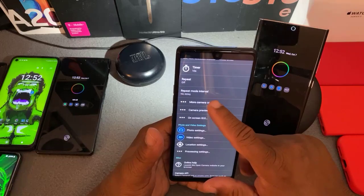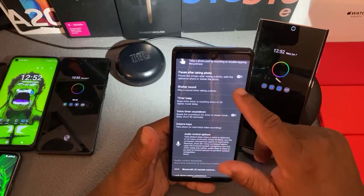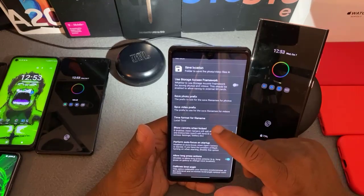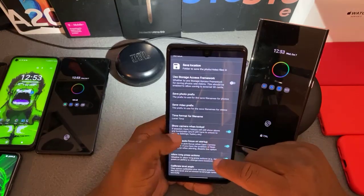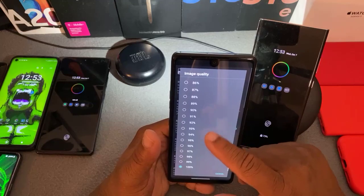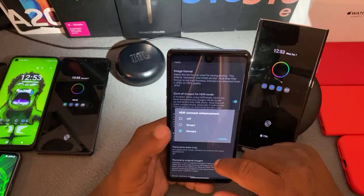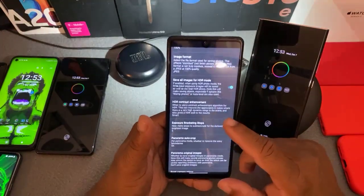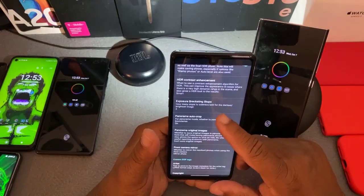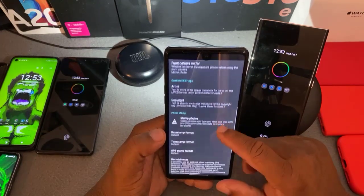Let's go to camera controls. Most likely, sometimes you could remove the sound setting. Speed, but I gotta leave that. Save video. I think I went to camera. Format. Quality, I put this on 100. Let me see. HDR enhance. Smart enhance, put it on Smart. Make it much better. Okay, let me see. Mirror check. Okay.